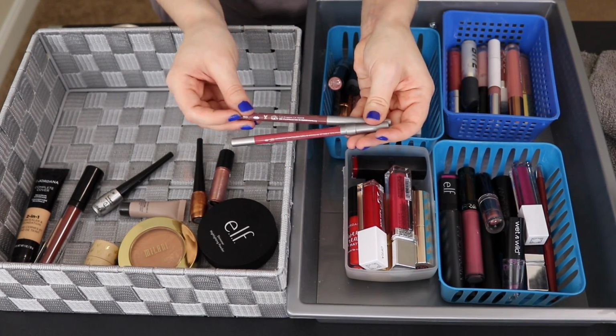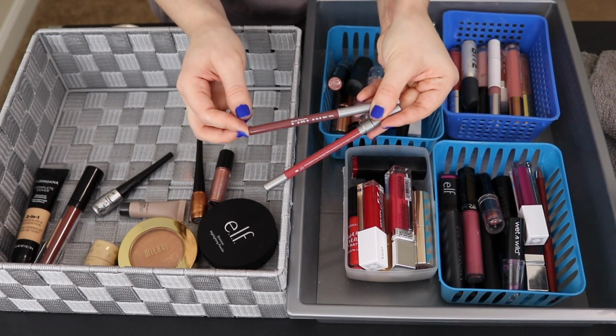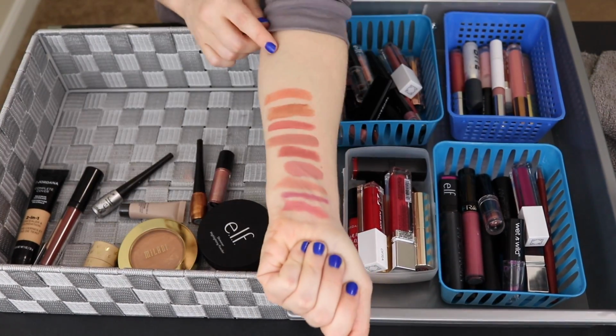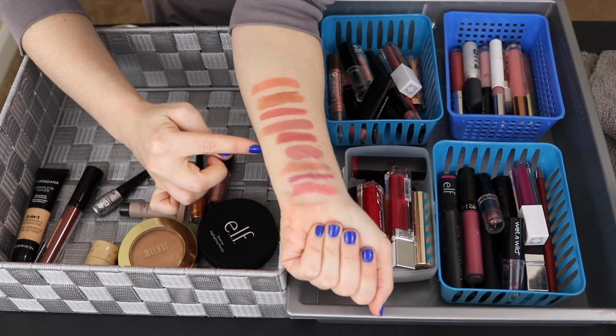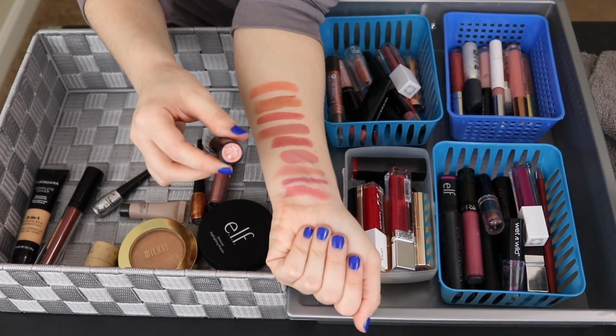I am gonna keep these 2 nude pink liners. I have Jordana Rock and Rose and Urban Decay Manic. Love both of them. Rock and Rose is more brownish, Manic is more rosy. All right, so those are my 9 nude lipsticks. Kind of focusing on the ones that look similar to each other. These 2 are very similar.